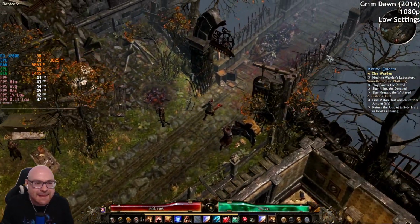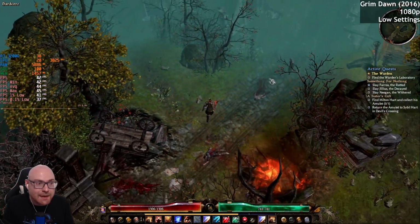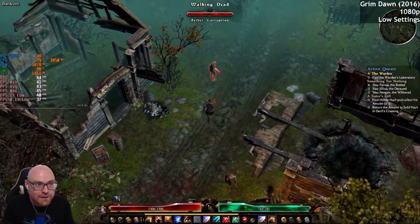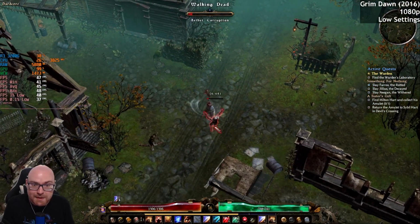I don't know if it felt like it was capped at 24. I don't know, unless it was just really stable. But we'll run this at low settings instead. We're getting about 40 odd frames per second. The Vega 8 graphics are maxed out, which is to be expected, really. But overall, this is a playable experience.